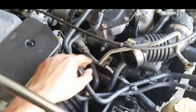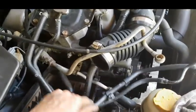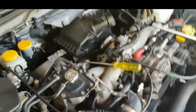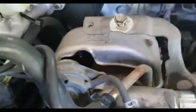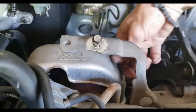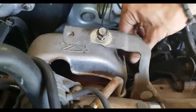Anyways, yeah, so those lines are out of the way. So the next step is heat shield to come off. There's a couple of 10mm bolts hanging all over it. There we go.